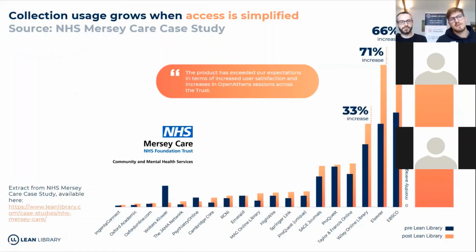We've seen the power of the extension, and how much it was able to enhance usage and simplify access for your patrons with Lean Library Access. This specific case study is from NHS Mersey Care, who conducted it right after they joined Lean Library, and what you are able to see is how much of an increase in usage they experienced after implementing Lean Library on a number of their resources.